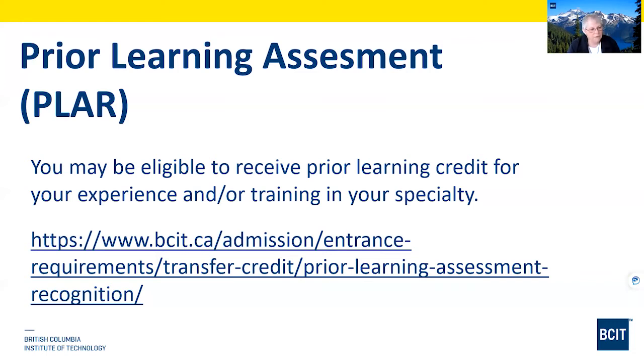We also can arrange transfer credits. Say you've taken post-secondary level courses at other institutions and they may apply to one or more of the courses in our program. There is also a transfer credit process if they have been taken at a Canadian post-secondary. So those are two options to reduce the actual number of courses that you need to take.